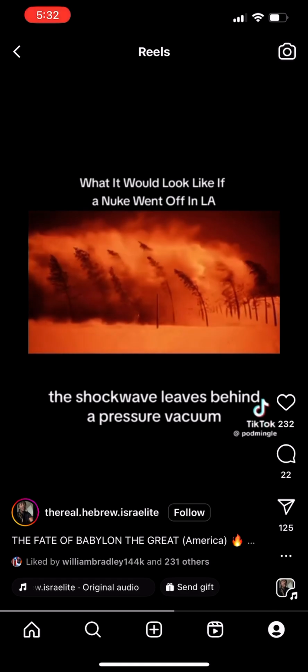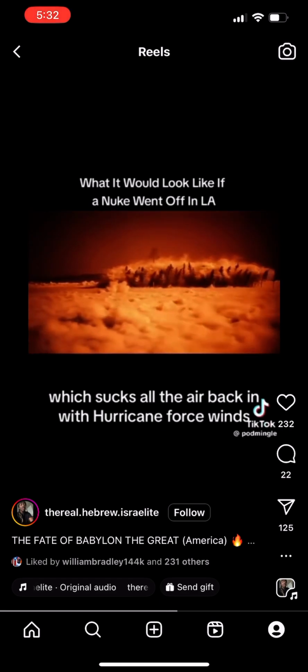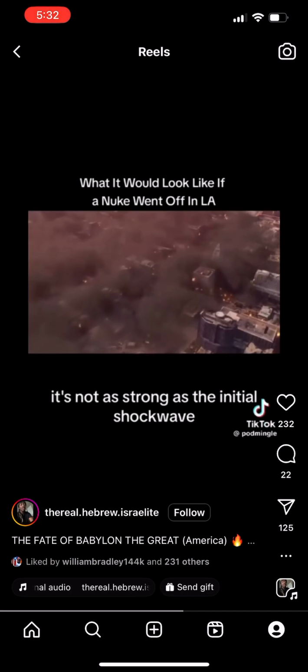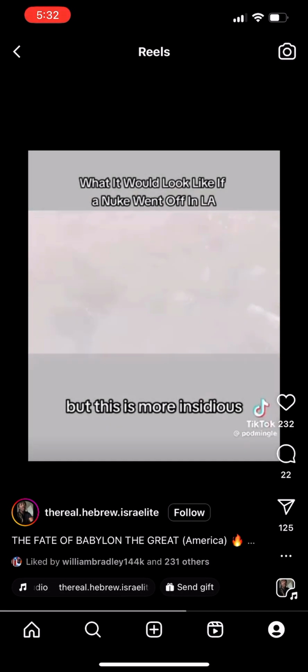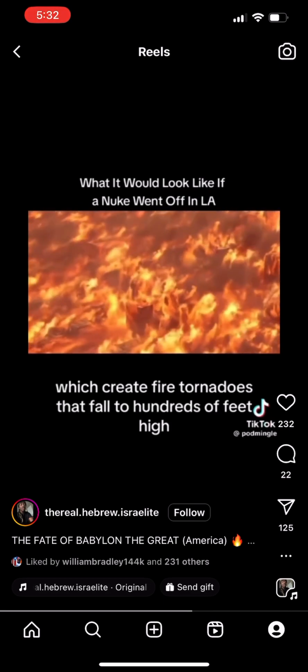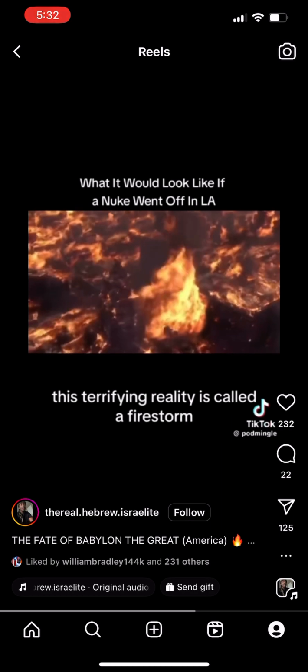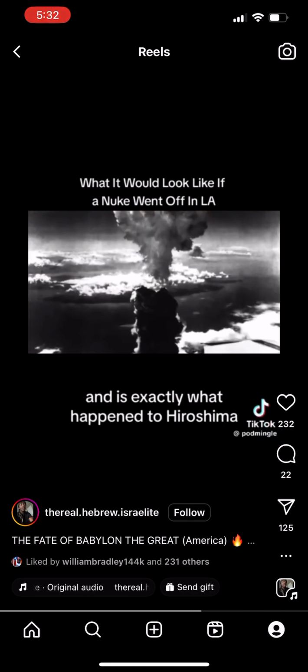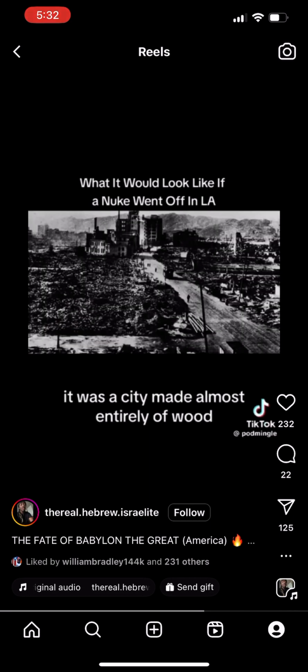The shockwave leaves behind a pressure vacuum which sucks all the air back in with hurricane-force winds. It's not as strong as the initial shockwave, but this is more insidious. Rushing air feeds the flames, which create fire tornadoes that swell to hundreds of feet high. This terrifying reality is called a firestorm and is exactly what happened to Hiroshima. It was a city made almost entirely of wood.